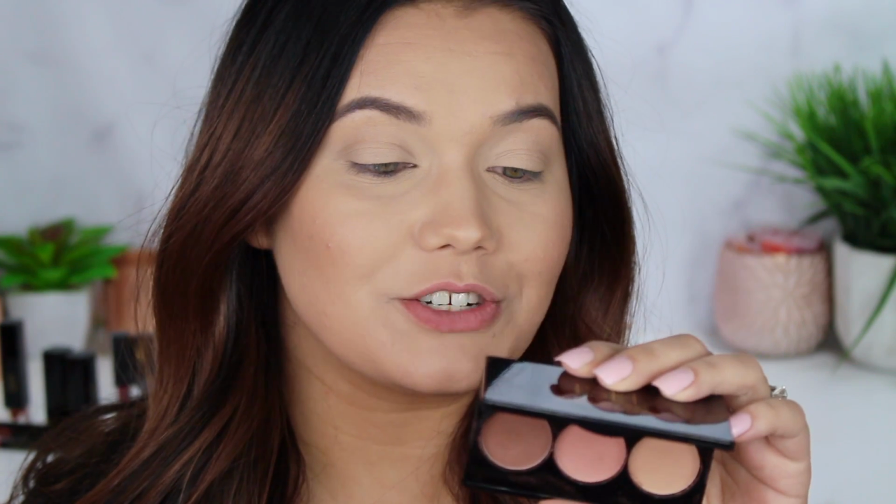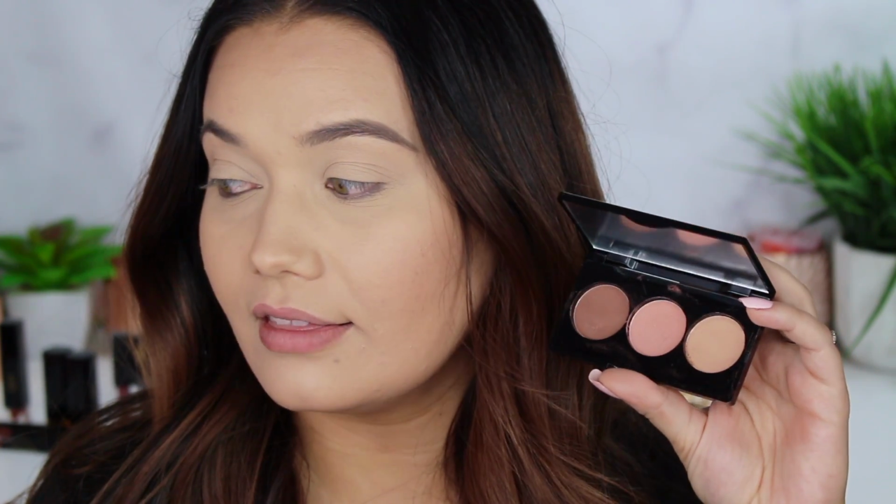So this one here is the Natural Matte Eyes Trio. I love these. This is so key for me because it's just like a little palette with my everyday basic necessities. You have a nude shade, you have a rosy shade, and you have a brown shade. They are so creamy, absolutely beautiful shadows.